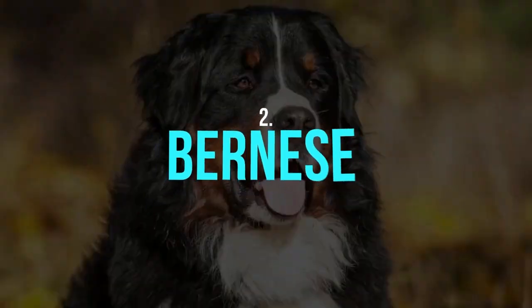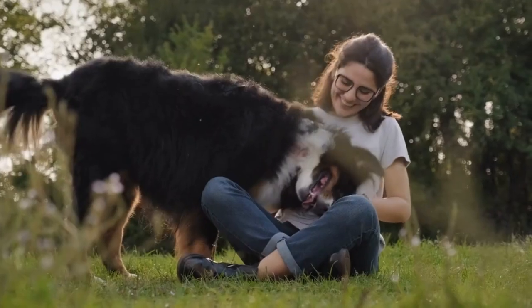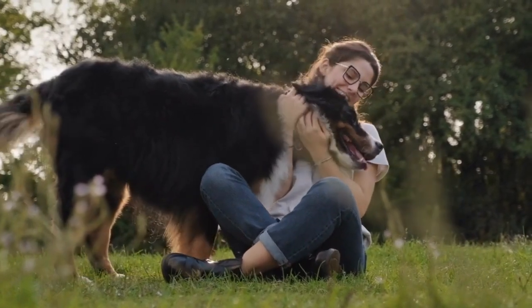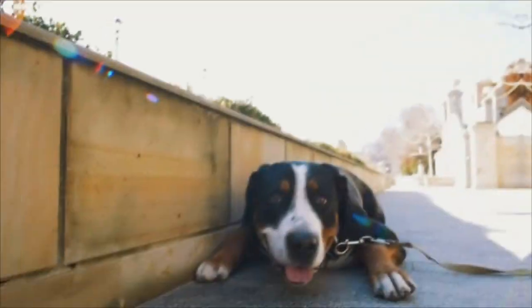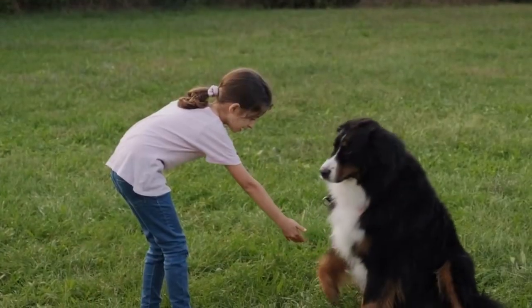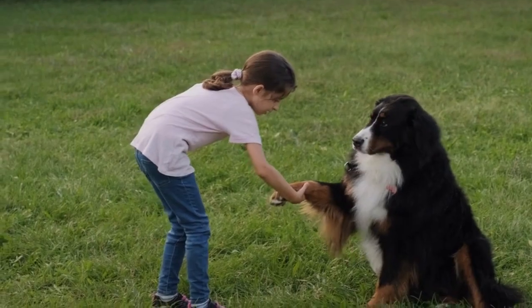Number 2. Bernese Mountain Dog. The Bernese Mountain Dog, a 30-inch tall Swiss Alps breed, is claimed to be related to the Roman Mastiff. That would undoubtedly explain this breed's enormous stature. It makes sense that the Bernese Mountain Dog is a working dog.